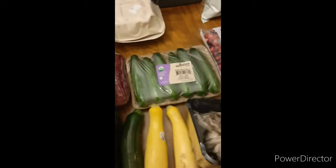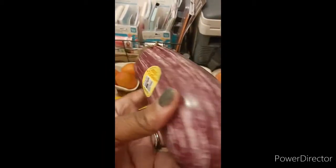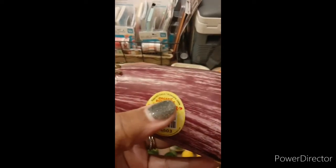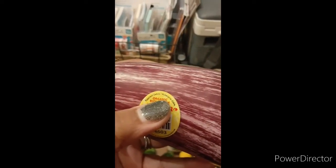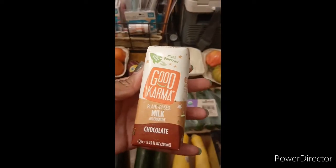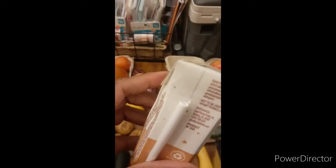This is one of the things that we thought was interesting. It's an eggplant. There you go. It's a zebra eggplant. We had never seen this before, and we thought maybe you'd like to see what it looks like. I ordered another one of these Good Karma chocolate plant-based milk alternatives, because I really like it, and I haven't seen it in the stores anywhere.